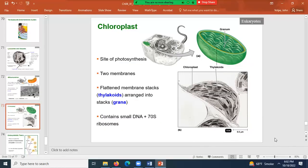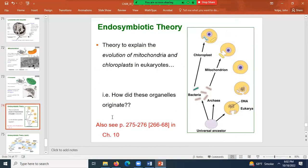Why do the chloroplasts and the mitochondria have two membranes? Why do they have 70S ribosomes? And why do they have a DNA molecule within them? Where did they come from, the mitochondria and the chloroplast? Well, the endosymbiotic theory is a theory to explain the evolution of mitochondria and chloroplast in eukaryote cells. And you can read about that. I am going to discuss that briefly.